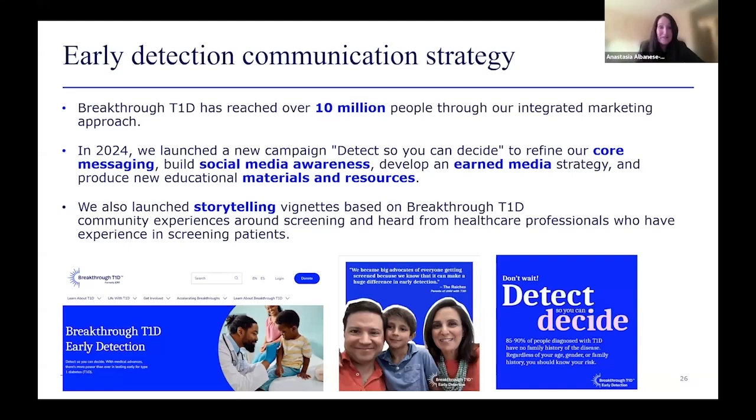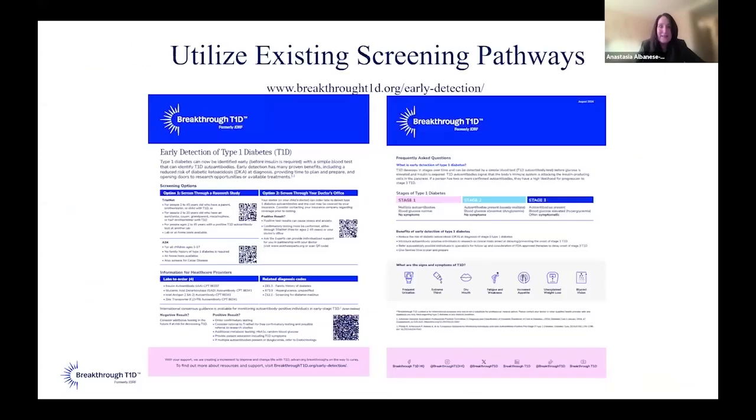but for volunteers, what I want to share is that you are going to start seeing on social media a lot of storytelling from people who've participated in screening and early detection, and from healthcare professionals who are providing this care and why it's so important to our mission. So more to come there. It's already on social media, but continue to look for it, and please share widely.